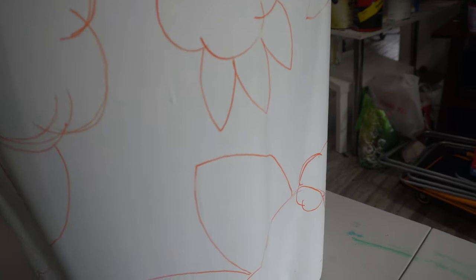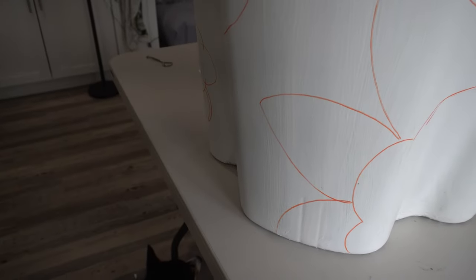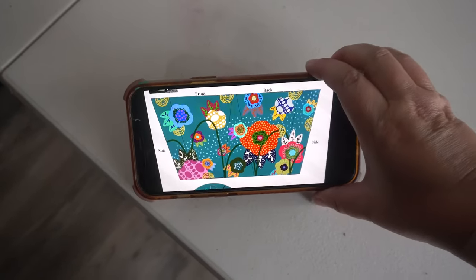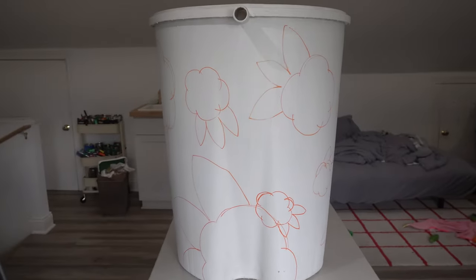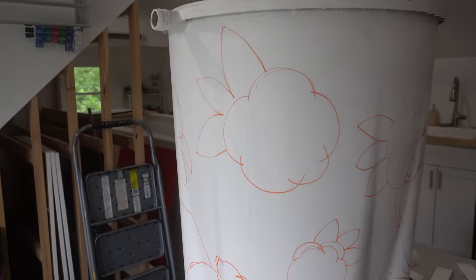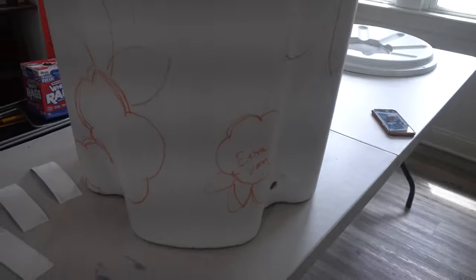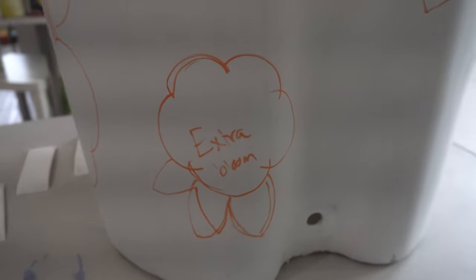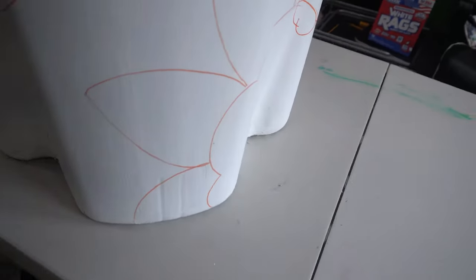Okay, so let me show you what I've done here. I've sketched in a rough composition of where all the blooms will be going. Everything seemed to line up pretty close to my original design based on the template. There was only one extra bloom, which I've marked here, so I know I need to decide colors for it, because there was a space where the digital template didn't line up. But everything else is pretty good to scale.